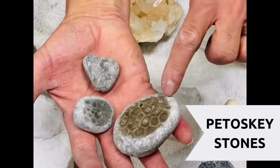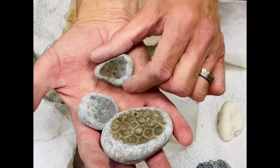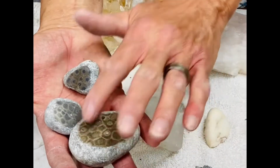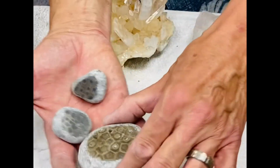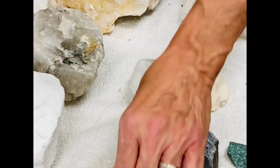But sometimes you can see a little bit of that poking through, and put some sandpaper to it, starting rough and then going to finer and finer and finer. This went all the way up to, I think it's 600 or 800 grit. That makes it a very, very smooth rock, and that comes out.